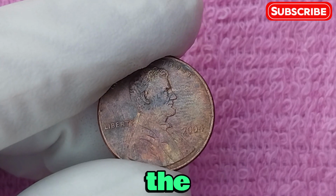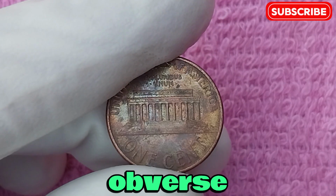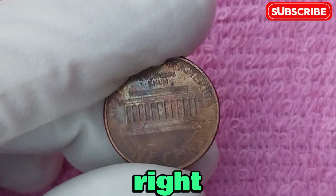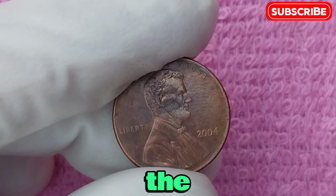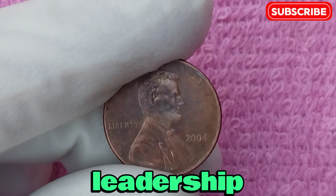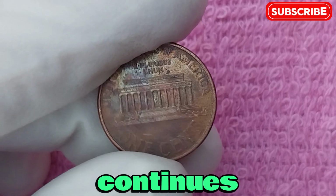Design and features of the 2004 Liberty 1 cent. Now let's break down the look of the coin. On the obverse side, we see the famous profile of Abraham Lincoln facing right. Above him is the bold word Liberty, and to the right, the year 2004. This side represents strength, leadership, and freedom, values that Lincoln championed and that America continues to stand for.